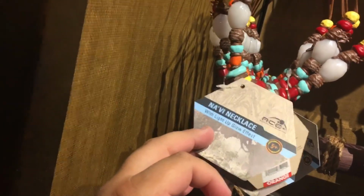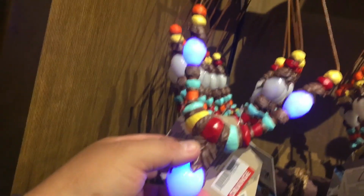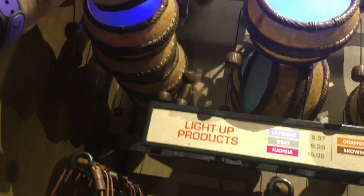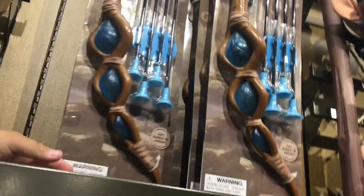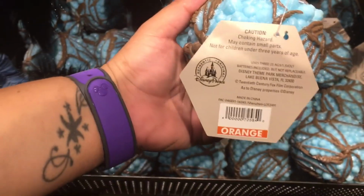We got necklaces. I don't know if these glow. Light up with glow effect. Oh, okay, there we go. So orange is $15.02. Oh, and it changes. We got a drum. Bow and arrow. So these are $30. Actually, that's not too bad. We got a tail for $20. And it's squishy. A ball.